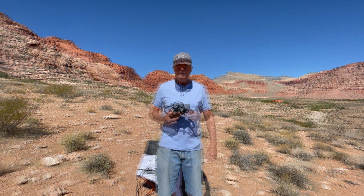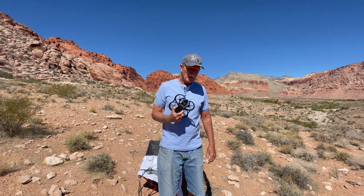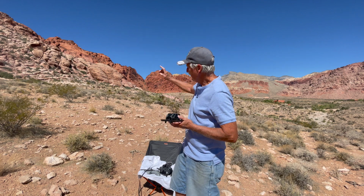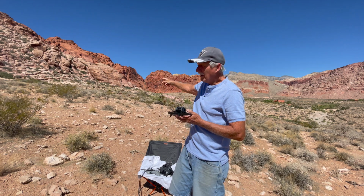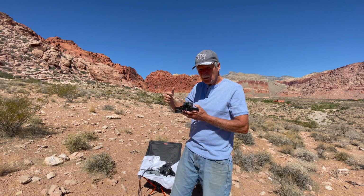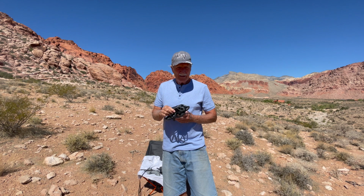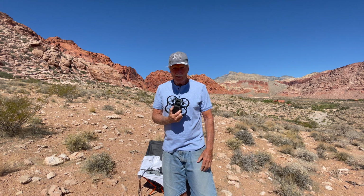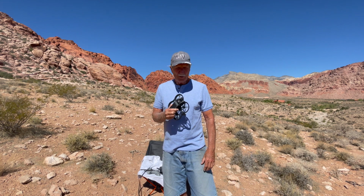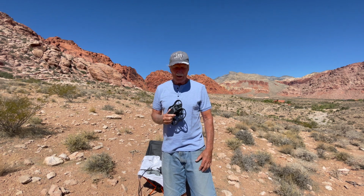Now, one more thing I should mention is that if this drone becomes disconnected, in other words, if I fly over there behind that rock and it's beyond line of sight down below the hill where the radio transmission is not coming back to the goggles, well, it's going to disconnect then. In that case, generally the drone, and it's worked every time for me, the return to home will be activated and it'll come back and land itself. It's not going to crash.